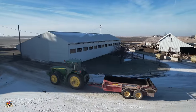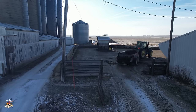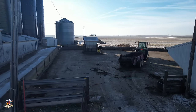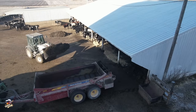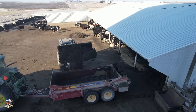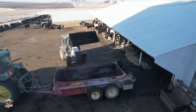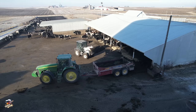But in this video here, they are cleaning out this cattle barn. Once they get it cleaned out, they'll bring in some corn stalks and they'll bed the cattle, and we're also going to see them feeding them. So I got lots of good drone shots, on the ground shots of all the action. The cattle barns get cleaned out several times a year, but they do bed these barns usually every other day with corn stalks.